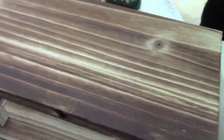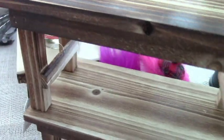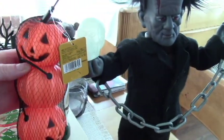Those are really nice. And this is what I got. I thought I could use one of these, and Mr. Retro's can put a hole in it, and I can put it in his hand, and it'll light up really cute. So that's these little treat containers. I got four of those.